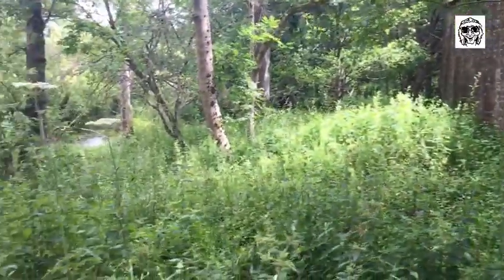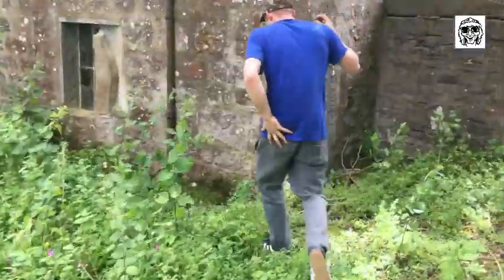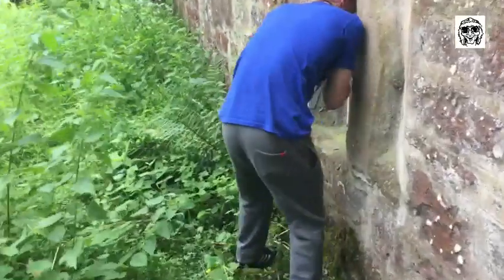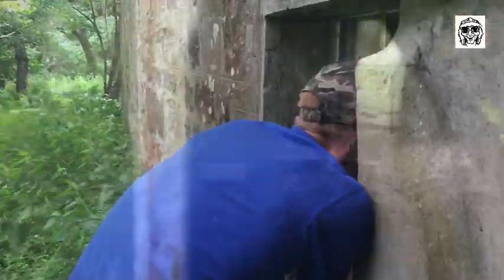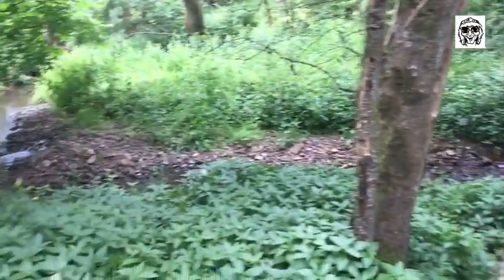Oh, maybe. Should we go? We're going to see if there's a water wheel here. We'll see if there's any interesting things. Pretty horrible. Is this wild garlic or something? Actually, it'll be the wild garlic. The stream goes all the way down there. It's an inside section.